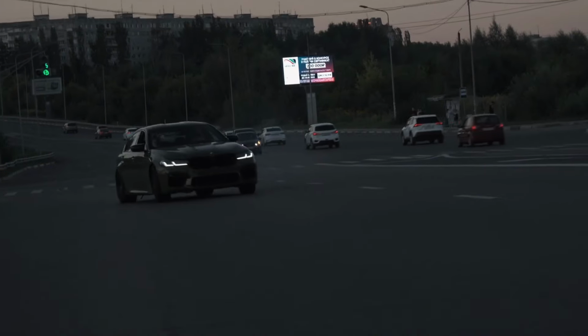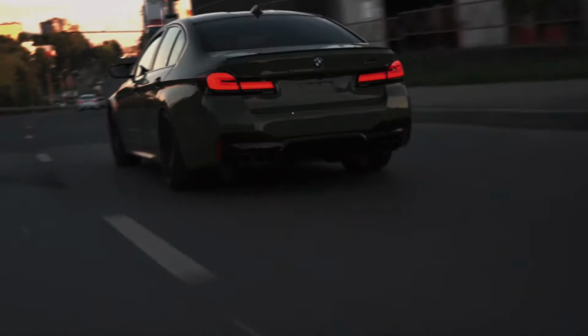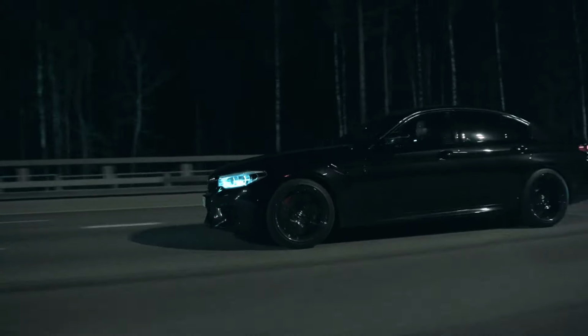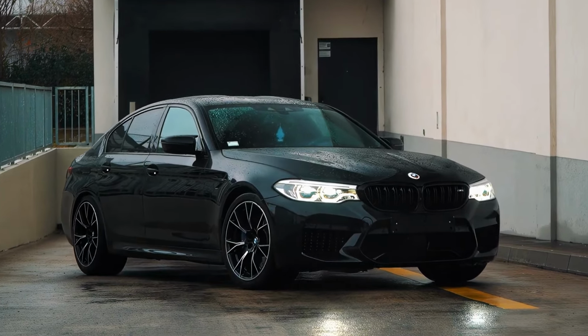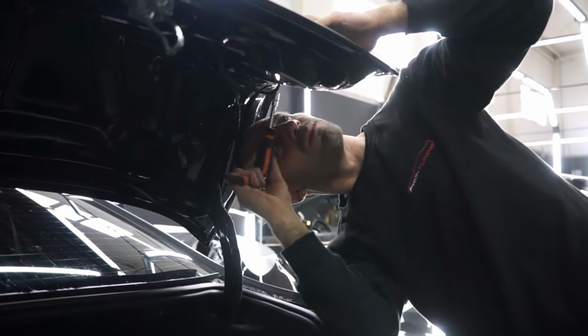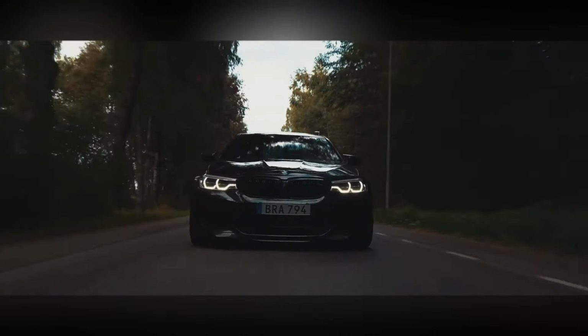BMW M5 F90 is the case when you look like a serious businessman, but at heart, you are still a boy who dreams to accelerate his bicycle to the speed of light. This sedan is powered by a 4.4-liter twin-turbocharged V8 that already produces 617 horsepower from the factory. But if you think that's the limit, you're clearly not familiar with what tuning is. What's a tune-up? Well, for starters, new turbos. With these, you can get up to 750, 800 horsepower.